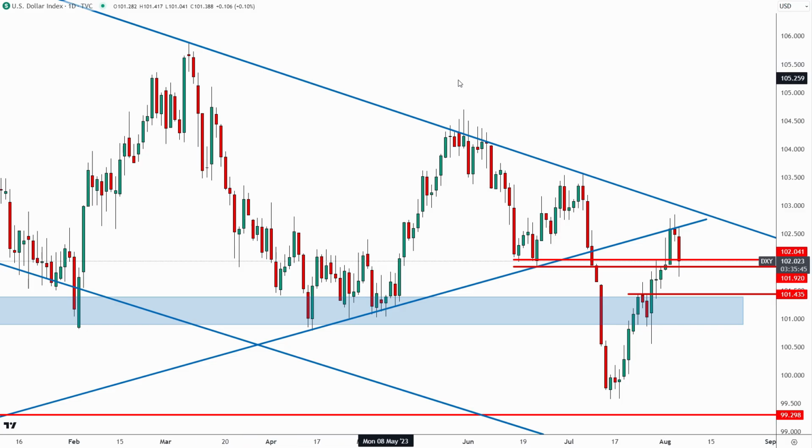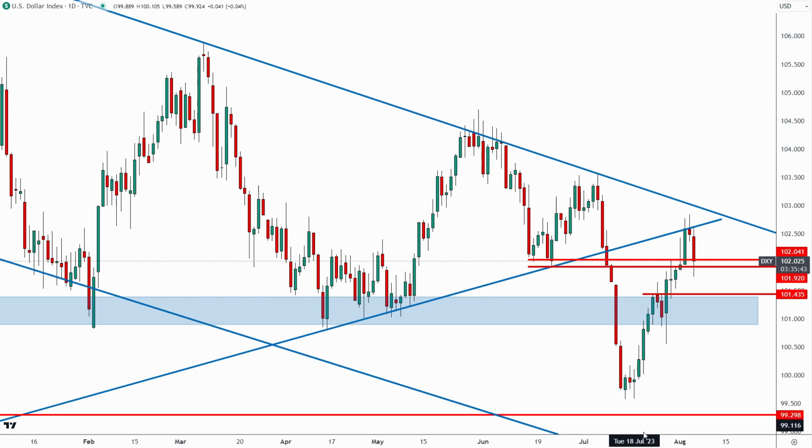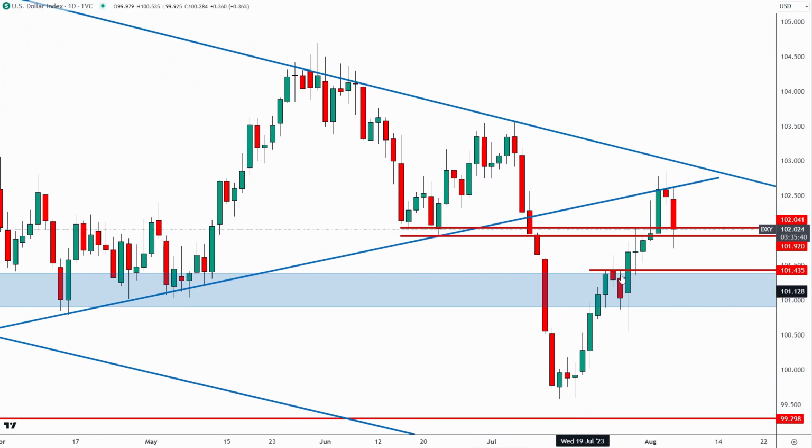Okay, so let's jump over here and take a look at the DXY, which you guys know, if you've followed me for a while now, you know that we were talking about this area. In fact, 102.8, guys, if you go back to the videos I made a couple weeks ago, when the market was trading even down here in this area, I was talking about 102.8. And if you'll notice, the high this week, okay, and I'm not trying to brag here, but the high this week is 102.84. Okay, so right on the dot.